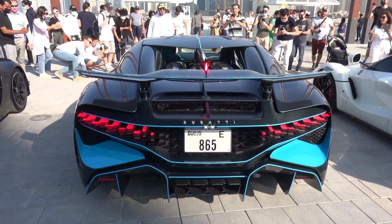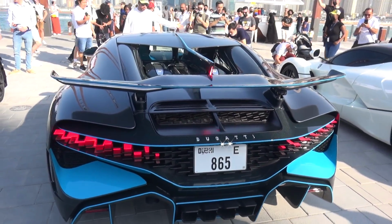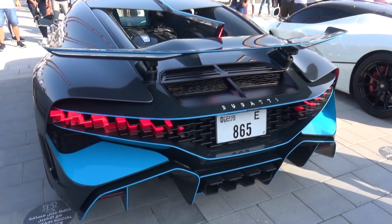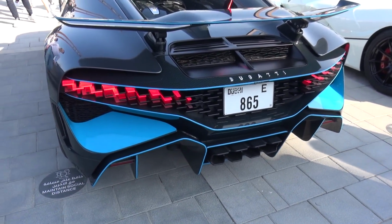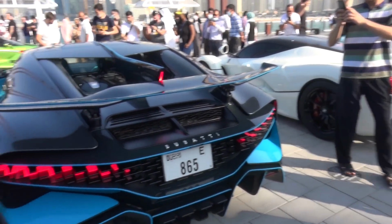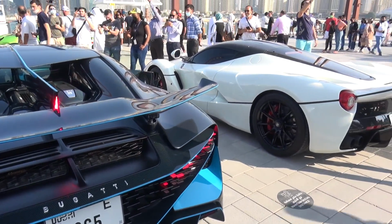The Divo with the fixed, well I say fixed, it's still an active rear spoiler, but the fixed, more raised rear spoiler, the shark fin that runs over the back across the top of the W16, and all of the radical design here, those tail lights for example, the exhaust tips, all carbon fiber body, and then alongside the LaFerrari now. Very, very special to see these kind of cars here.